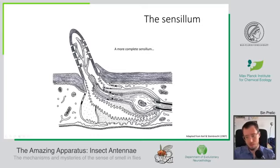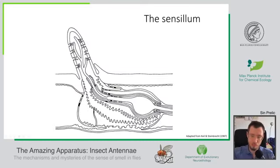For olfaction, they look like this. Of course, it's a little bit of a cartoon, but I think it's a more complete illustration of how each of these hairs looks. So I'll try to explain now, one by one, what all the different features are on this sensillum in order to just give you a better understanding of all the different things that come together in order to form just a single hair on the outside.